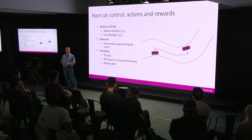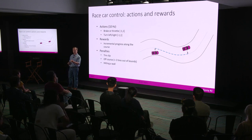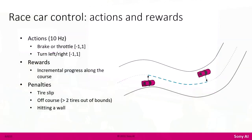So when we talk about reinforcement learning, we have to identify 3 key topics. What actions can the agent take in the world? What rewards does it get for those actions and those state transitions? And then what can it see about the world? The actions in this case are actually pretty straightforward because the agent can either step on the gas or hit the brake, and it can turn the steering wheel left and right. It didn't have access to some of the more advanced features in the cars. It couldn't manually change the gears, couldn't turn on traction control, things like that. But it had these 2 basic actions.